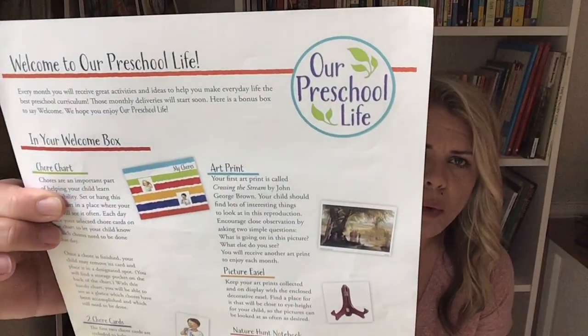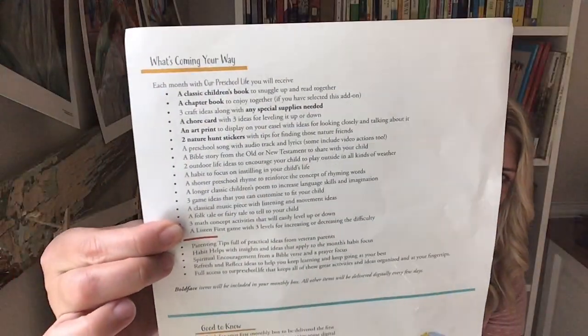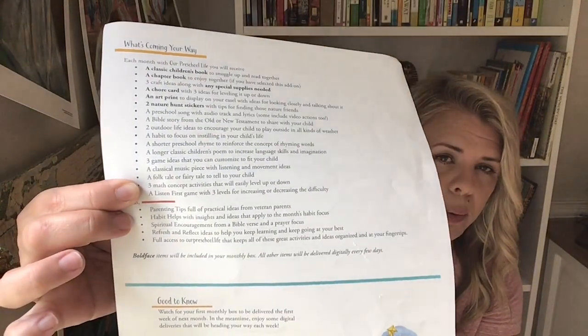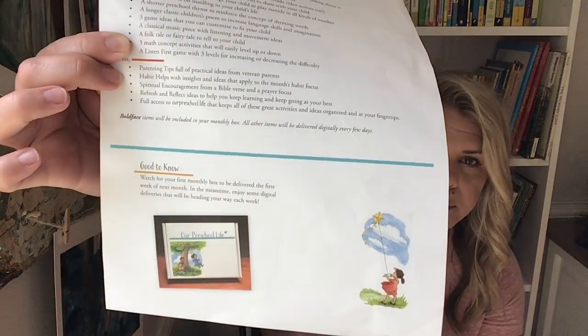I'll show you guys one more time what the welcome kit includes right here. And then again, the stuff in bold is what you'll receive actually in the box, and everything else comes digitally every couple of days and that month, once a month. And that's it, guys. I am now going to give you a really quick tour of his little space, and I'll show you everything that came in the welcome kit.